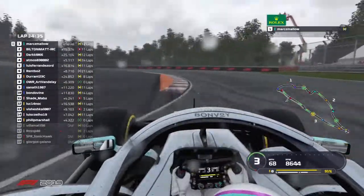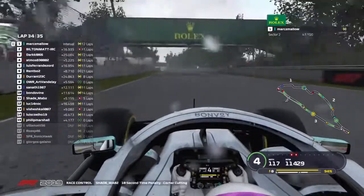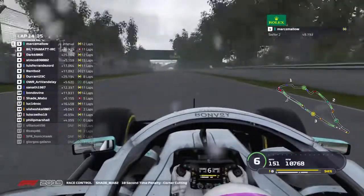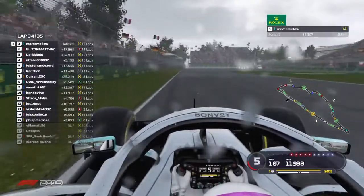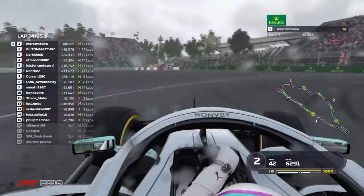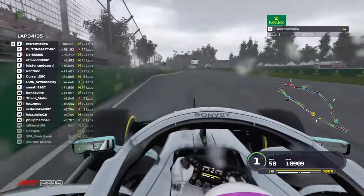So let's be on board with Marcus Melo at this moment in time. Nice store of ERS. Shade Maps picks up a 10-seconder for corner cutting. But like I said, penalties are going to be a big influence on today's race. Bilton very deep. Marcus Melo even very deep into the hairpin of turn 10.